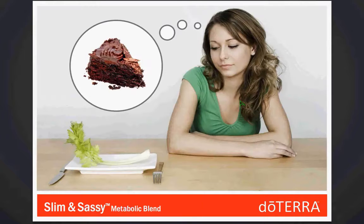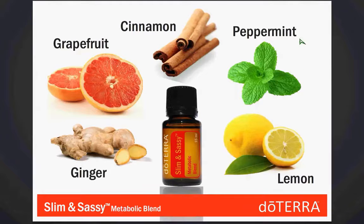All right, we've got a tough choice here. And these are the blends in our Slim and Sassy. If you think about peppermint, that's a single oil, cinnamon a single oil, grapefruit, ginger, lemon, and when the company blends them together, they call that an oil blend. Janae, have you started or used the Slim and Sassy? Or if you open it and smell it.